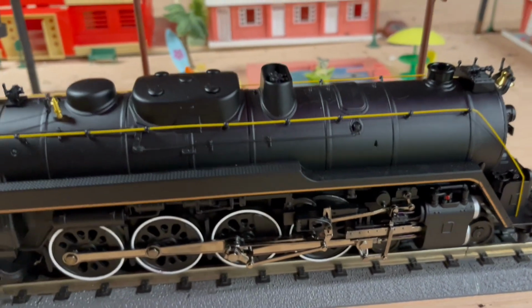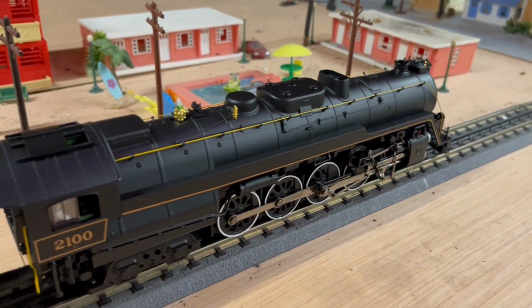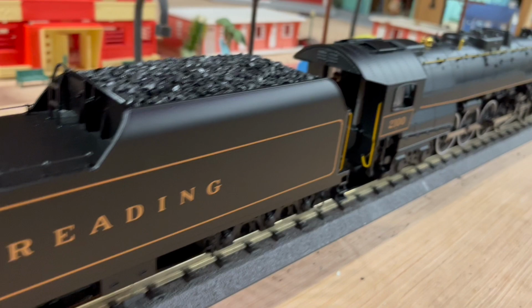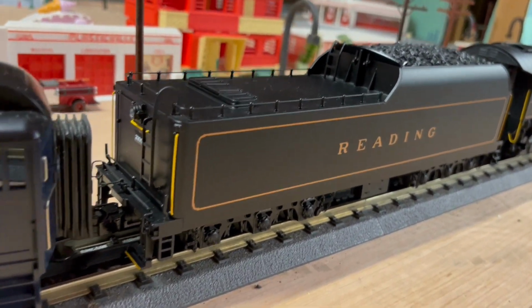MTH again outdid themselves. Got the yellow line down the side of the locomotive there. Beautiful brass well and blow off valves. I mean, MTH always outdoes themselves on their models. More yellow handrails there.